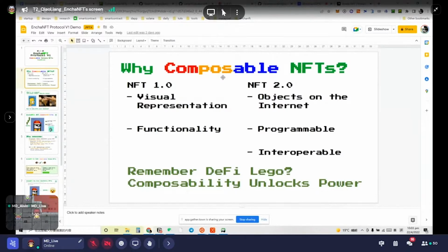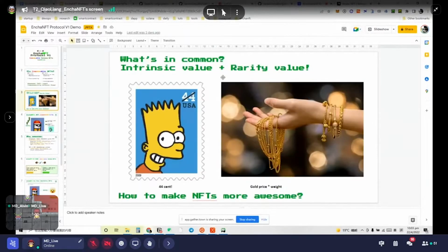But from first principles, NFTs are really objects on the internet, right? They are programmable and they're interoperable. So we thought, just like what composability unlocked for DeFi in DeFi summer, on the protocol level, composability is going to really unlock the true power of NFT. So let's be more specific, right?